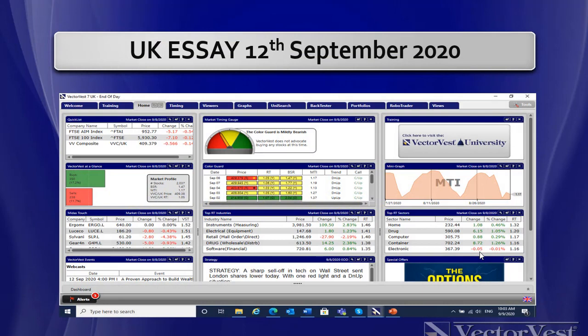As you probably all know, there's a great deal of red on the front page of VectorVest UK and VectorVest USA as tech stocks lead the march south. So on VectorVest UK, the color guard and the traffic light says it all. VectorVest does not advocate buying stocks at this time.